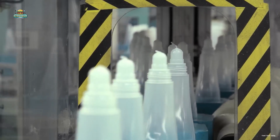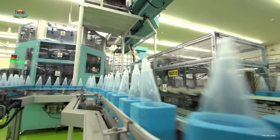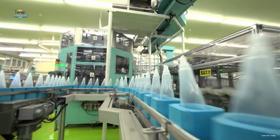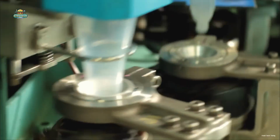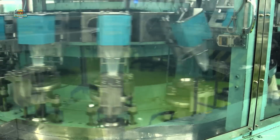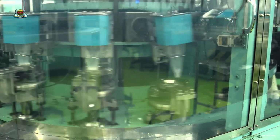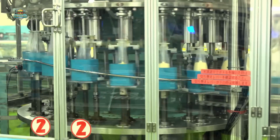Mayonnaise can also be packaged in small plastic bottles for consumer convenience. In this process, each bottle is precisely filled with a measured amount of mayonnaise through pre-calibrated filling nozzles, ensuring it is not overfilled to prevent excessive pressure on the bottle. The bottles are then tightly sealed to keep the product fresh and safe.